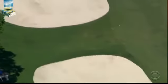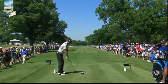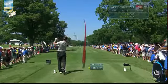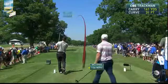Yeah, this is going to be perilously close to those bunkers down the left. It just missed the first and then trundled into the second. So yeah, this is the only dead flat one. This really is the longest. I like this play, a 3-wood short of that first bunker.